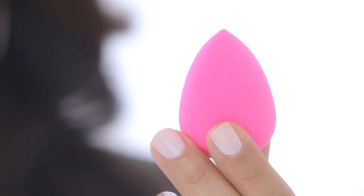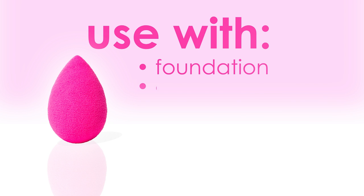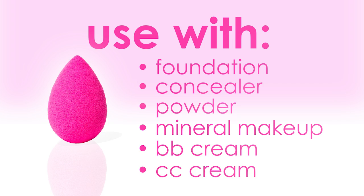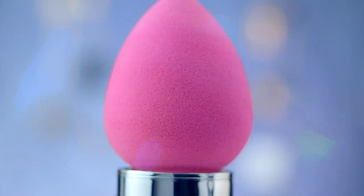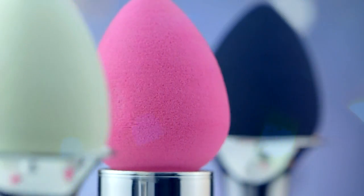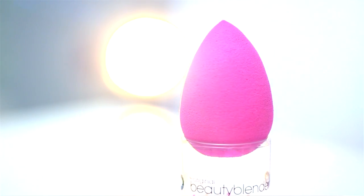So here we are where it all began. This is the original pink iconic Beauty Blender. Notice there's no edges, so no lines of demarcation. It can be used with foundation, concealer, powders, mineral makeups, BB creams, CC creams. Beauty Blender is latex free, and that's really important because some people have allergies. You'll notice that it has an open cell structure which allows it to absorb water so that the sponge is not soaking in and wasting your makeup. Makeup stays on the outside of the sponge, not getting soaked up into the middle of the sponge.